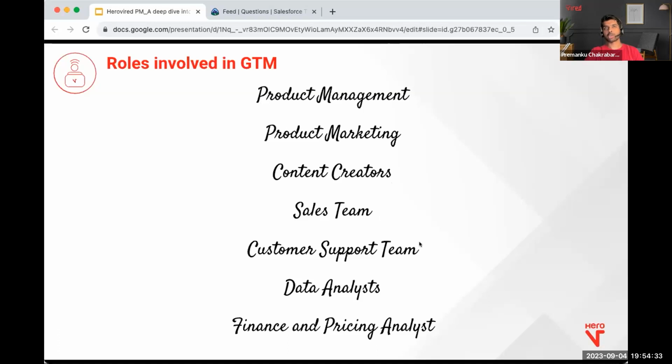Then there is the customer support team, right? Customer support is also super important. The day the product gets launched, once the consumers start using the product, they will have a lot of customer queries, right? And you want to ensure that when the customers reach out for support, they get the right experience, right? Otherwise, you will acquire a lot of customers, but you will lose them because of bad customer experience, right? And if you think about it, customers are just one bad customer experience away from actually churning from the product, right? So enabling the customer support is also super important.